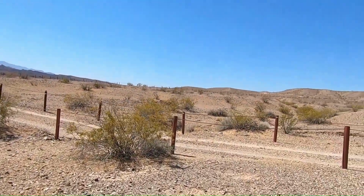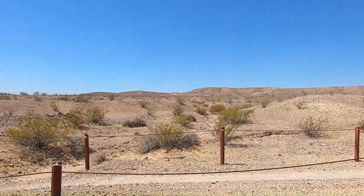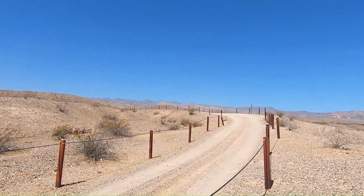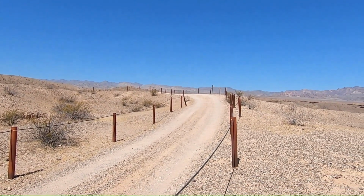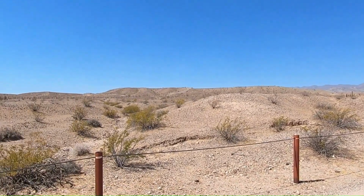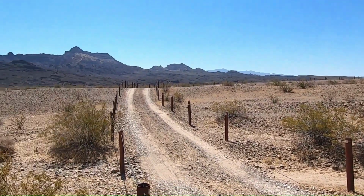It's a little windy. Yeah, cool road. Looks like it's well maintained, and certainly we want to promote people to stay on the road. But it winds way up there, and it goes over to the water line. Cool.